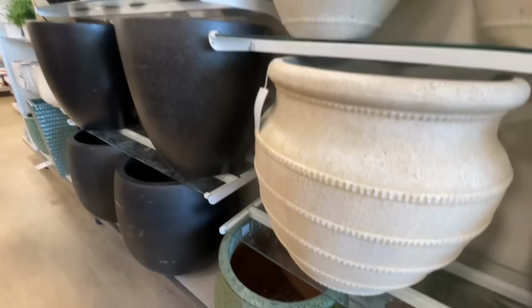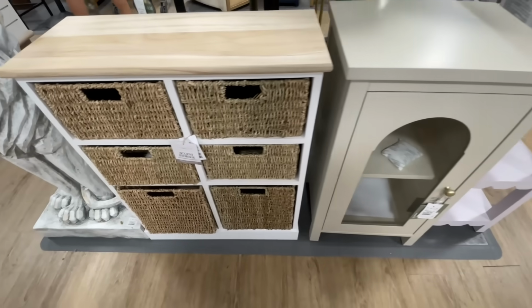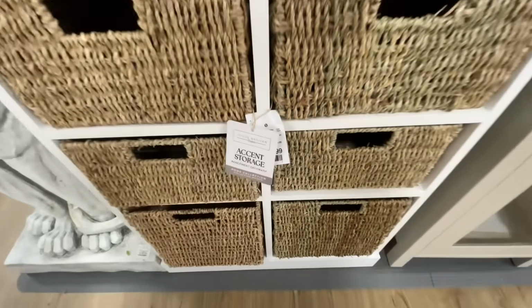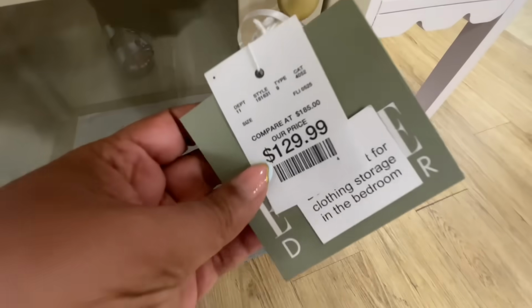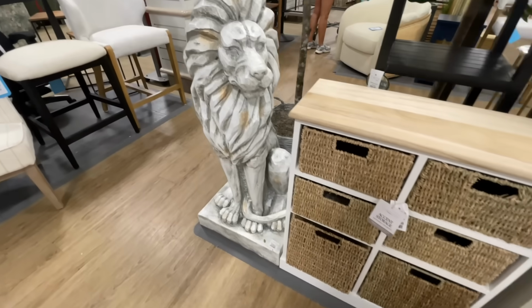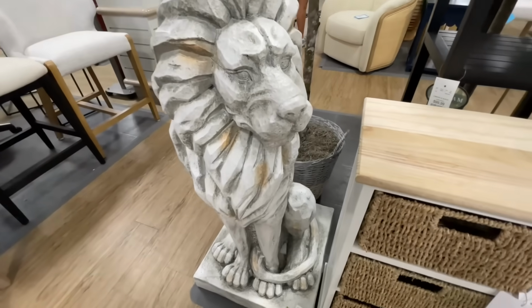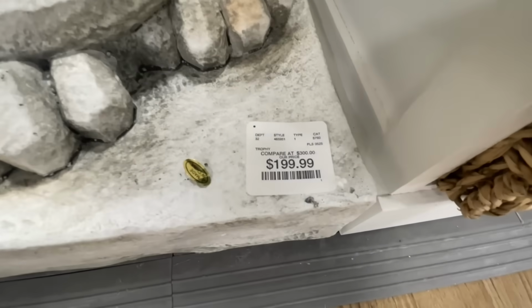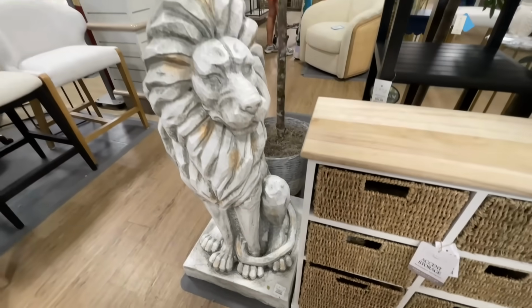Listen, I'm taking you along. You're gonna see all the things. I'm not editing. I'm not doing it. No, just kidding. I edit a little bit. $200 for this piece right here. Then there's this piece for $129.99. And then I really wanted to show you this lion because my son loves lions. And if my son loves lions, then I love lions. $200. It's not as heavy as it looks.